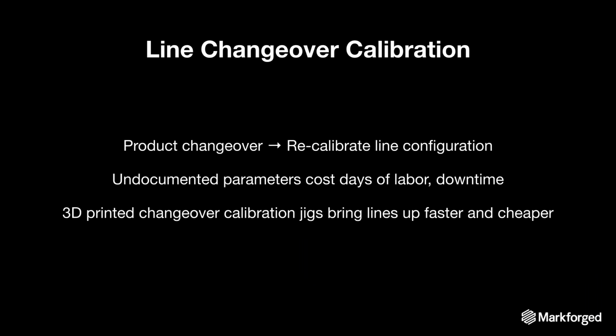So another area to look at is your changeover process when reconfiguring a manufacturing line from producing one product to another. The process of recalibrating your equipment can often take days of labor and lost productivity. So if you have a lot of manual calibration steps without extensive documentation, such as adjusting things like guides, nozzles, or chutes, a simple 3D printed changeover jig can often bring you back up and running much faster, offering significant cost savings to that process.